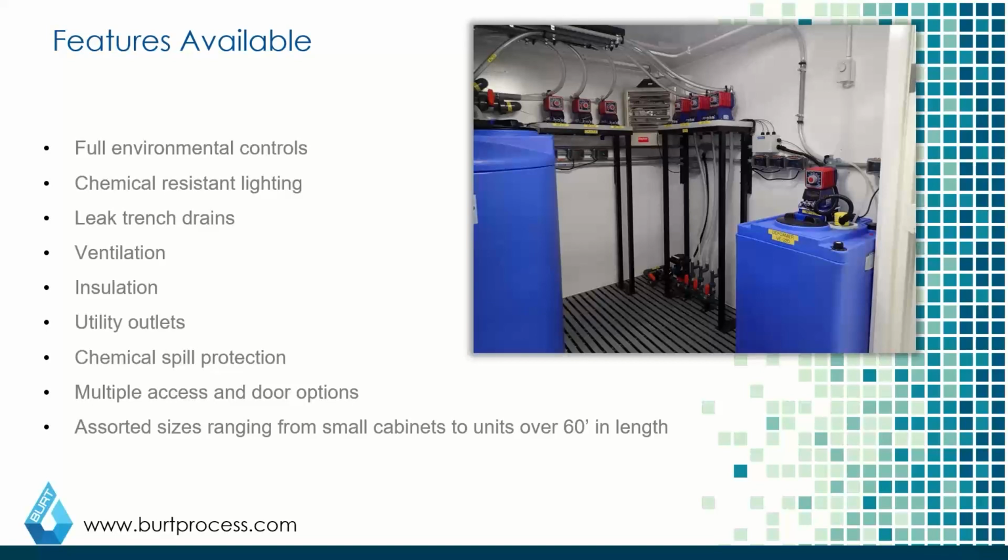There can be drains, ventilation, insulation, utility outlets, multiple access door options, which is often a requirement for these types of systems because, depending on how they're laid out, which we'll sort of see in a few minutes here, you do need to be able to access different areas. And again, there's also a lot of different assorted ranges and sizes that can be utilized with these systems.